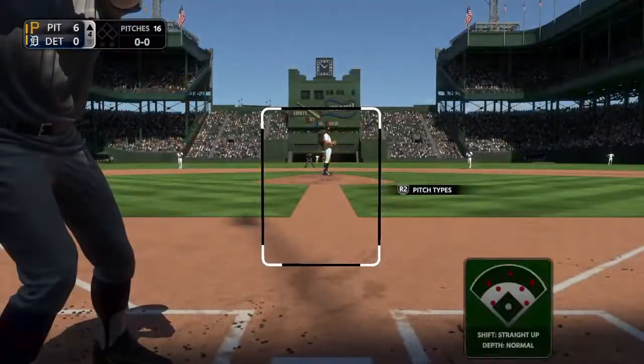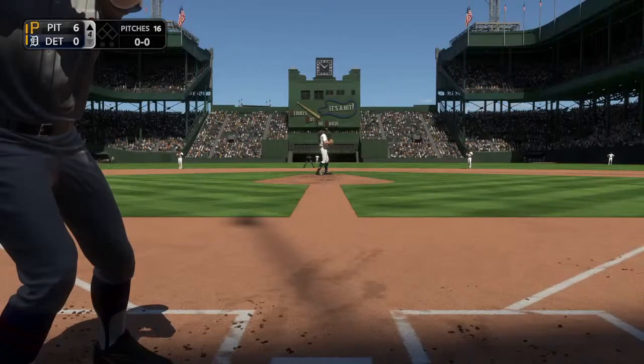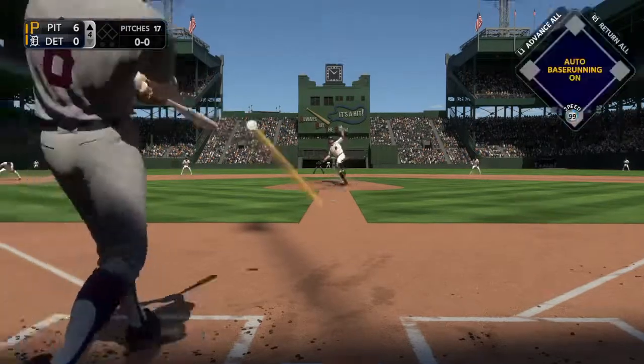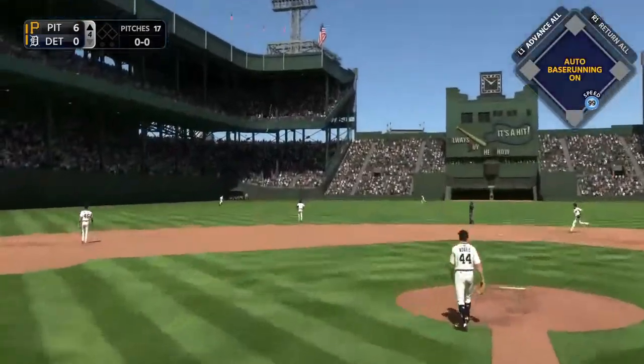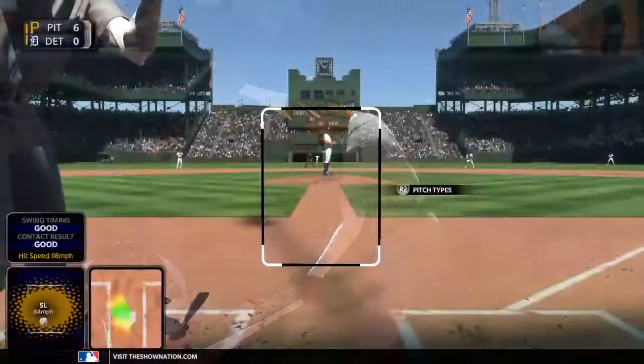Striding in once again, Al Kaline. He'll lead things off as they look to perhaps build on an already sizable lead. Swing and a liner toward the gap in left center. Matuk ranges to his left as he tracks this one down in left center for the first out.